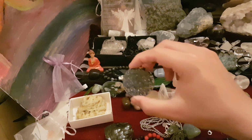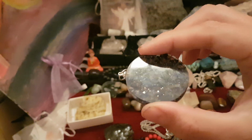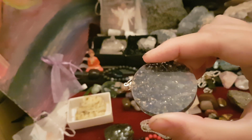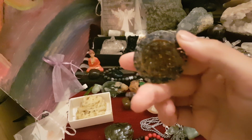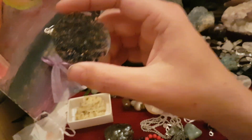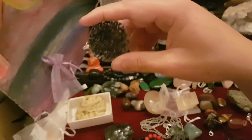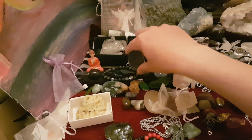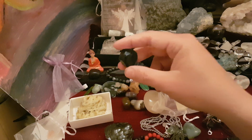This is lapis lazuli. It's actually in the form of an orgonite, so it's got little fine shavings in there. Orgonite is something which amplifies energy, an energy field. There's quite a good set of videos if you type in orgonite, O-R-G-O-N-I-T-E. Quite a few people have done videos about orgonite.